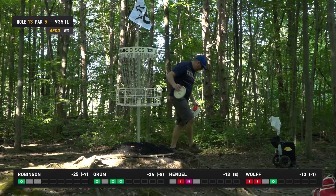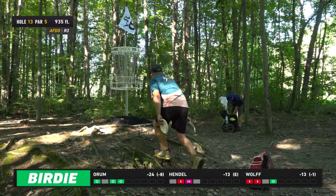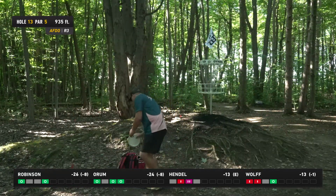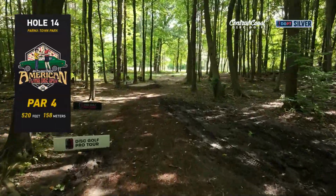Martin, after a great upshot, is going to tap in his par, and Ezra to get another birdie and keep him at 8 down for the round. I mean, these guys are on fire right now. 8 down through 13. Some of the better pace we've seen.